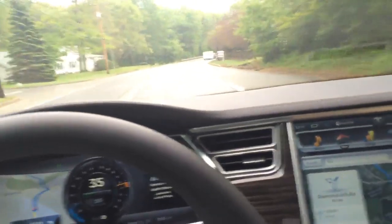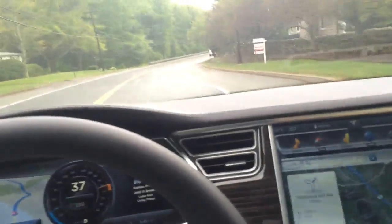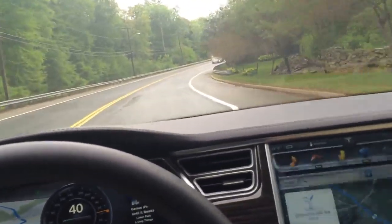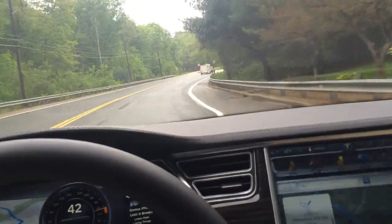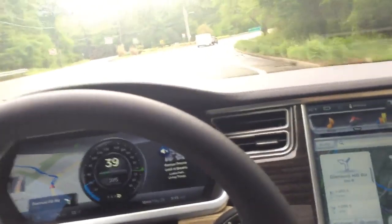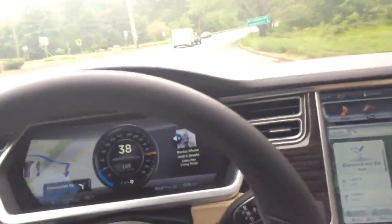So this car is fully loaded. Base price on this car is about $115,000. I'm sorry, $150,000 is the sticker price for this car. The base, I think, for this car is around $80,000, but it's kind of hard to not get everything, especially when you get a car like this. You want to get everything, so you get all the features and things like that.